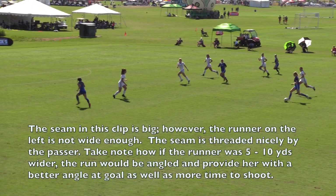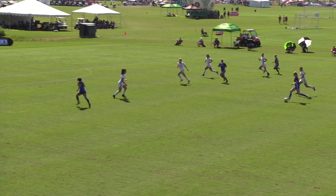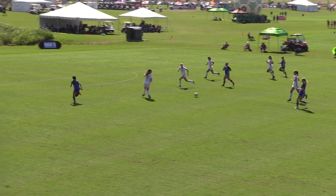The seam is threaded nicely, but take note that if Gio, the runner, was about 5 to 10 yards wider, the run would be angled and provide her with a better angle on goal and probably some more time to shoot.